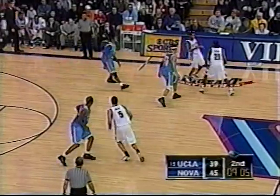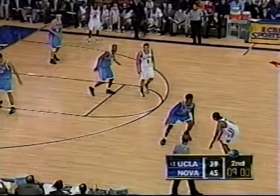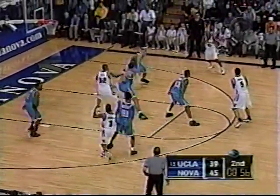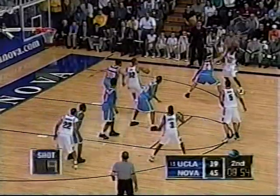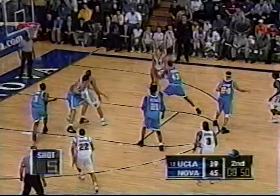Boy, the wonderful parity in college basketball. You look at every conference and so many teams that are right there close to the lead or in the lead. Villanova, a game under .500 in the Big East, but you can see how well they play here at home in Cozy Pavilion. Down to 6 on the shot clock.